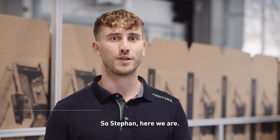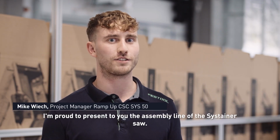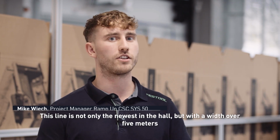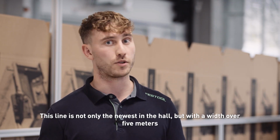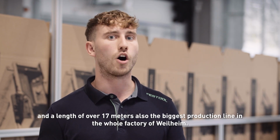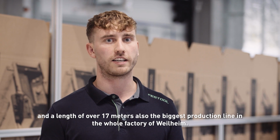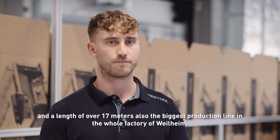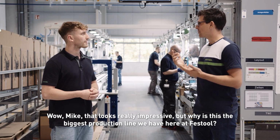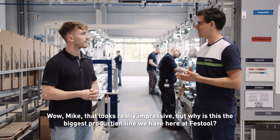So Stefan, here we are. I'm proud to present you the assembly line of the Systainer saw. This line is not only the newest in the hall, but with a height over 5 meters and a length over 70 meters, also the biggest production line in the whole factory of Weilheim. Wow, Mike, it looks very impressive. But why is this the biggest production line we have here at Festool?